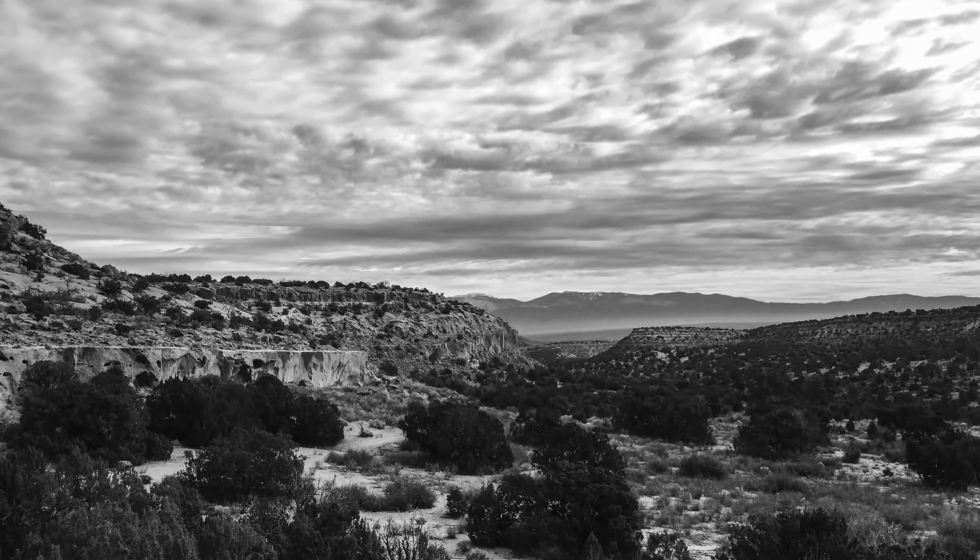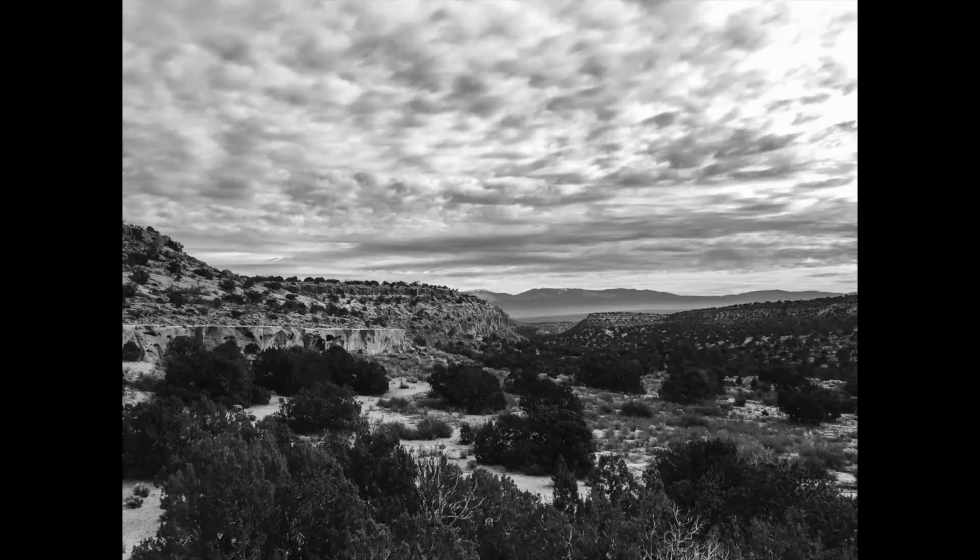So I want to start out with this wide black and white landscape, and what you'll see is a few things off in the distance. You do, of course, see, I believe, the Sangre de Cristo mountains in the background. It's a major mountain range in New Mexico, which is quite scenic. But if you look off to the left, you're going to see a little bit of a rise, a little bit of an elevation, and that is actually the Mesa where these particular people lived. They lived up there, and we're actually going to go up there and see what's going on.